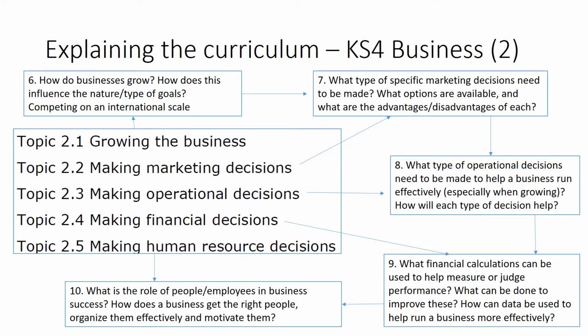This is also looking at Key Stage 4 Business, but now the Year 11 content. So by this stage, students would already have done the Year 10 process of who starts businesses, what skills they need, how they can start a business, how they can put it into action, how to make it successful. We are now looking about how to grow a business, including growing on an international scale.